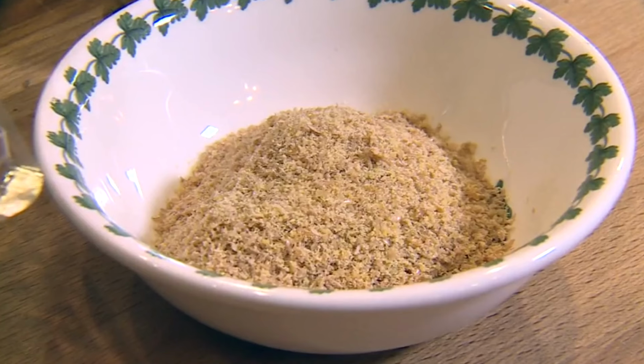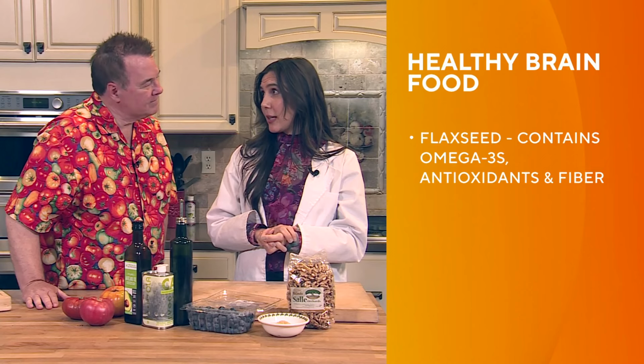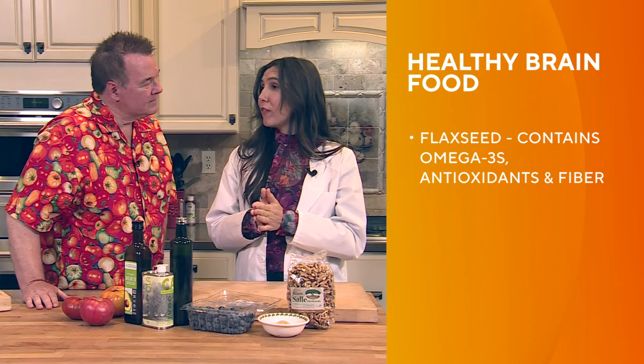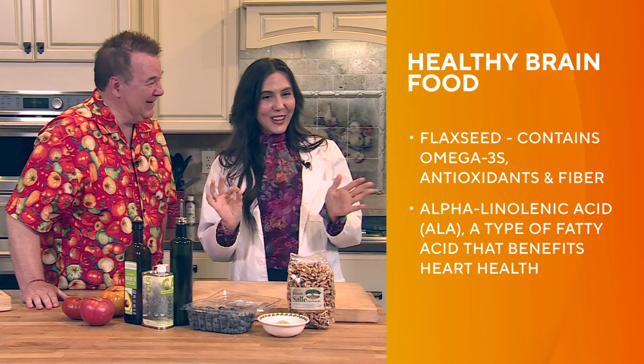Okay. Yeah. And you have some flaxseed? I do have some flax meal here. So flax meal is a great representation of omega-3s, which are super key to brain health. Flax seeds contain an omega-3 fat called alpha-linolenic acid, which you don't need to know how to say. You just need to know what it does.